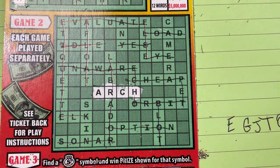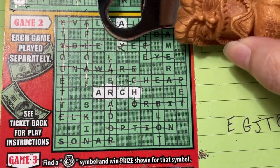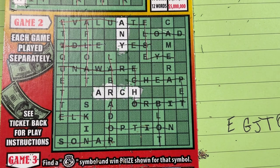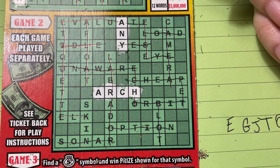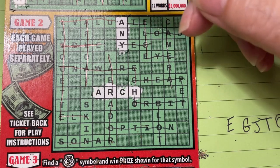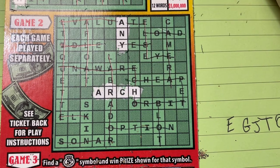I think I got another one. Can you see it? A-N-Y. Okay. I need to find another one. But I don't know if we're going to. This happens to be the big T's, huh? Kitty's on her scratch pad over there. Let me check this one.